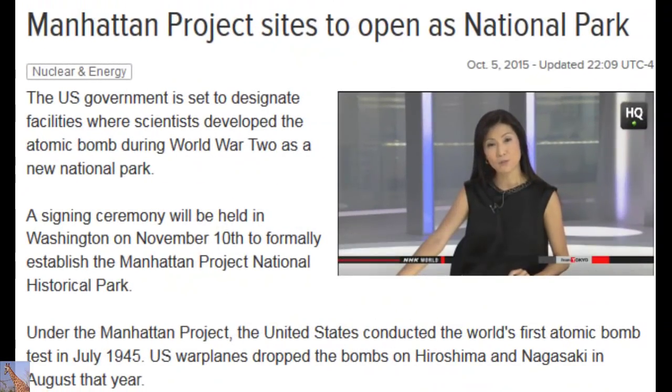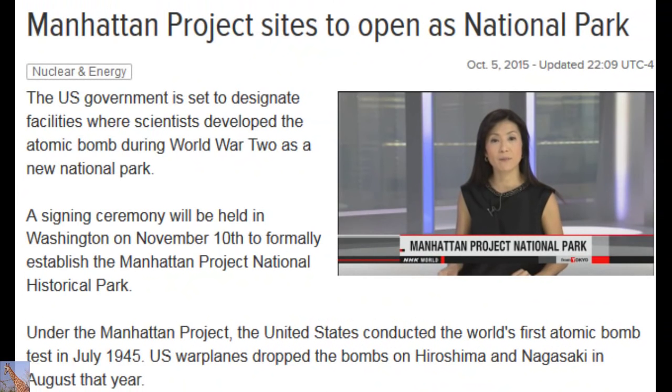U.S. officials want to preserve the history of how scientists developed the atomic bomb during World War II. They've decided to establish a national park devoted to the Manhattan Project. The U.S. conducted the world's first atomic bomb test in July 1945. American warplanes dropped atomic bombs on Hiroshima and Nagasaki the following month.